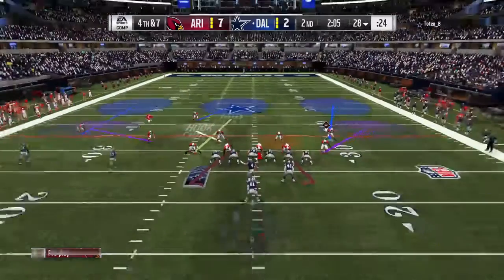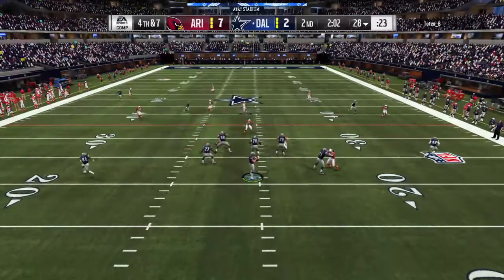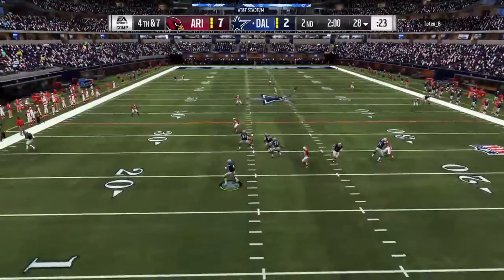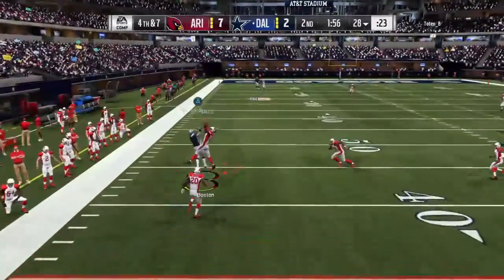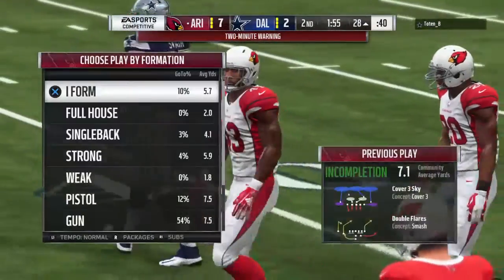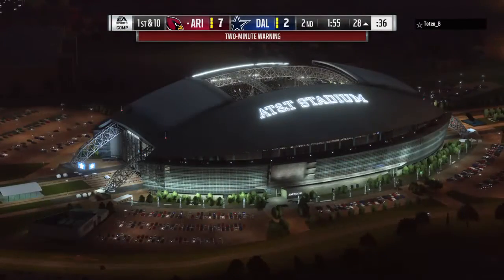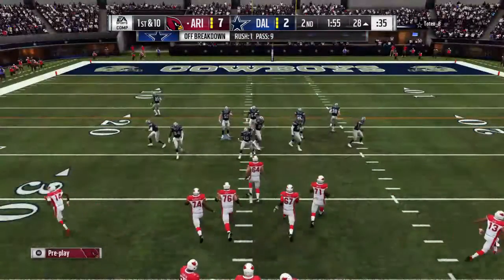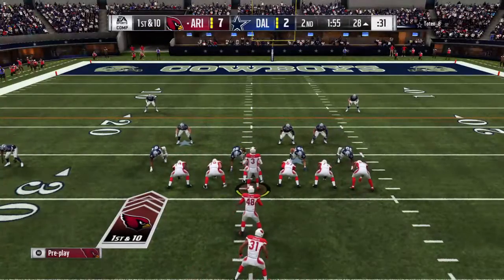Here we go, 46. On 4th, they do snap it to Prescott. Forced out to his left. And it is incomplete. So 1:55 to go in the first half. We're back to Arlington right after this timeout.